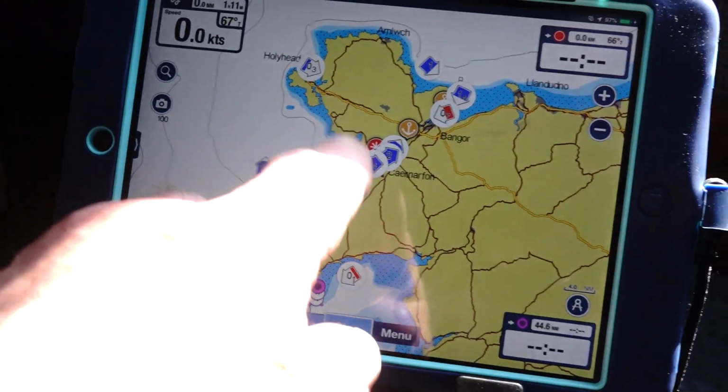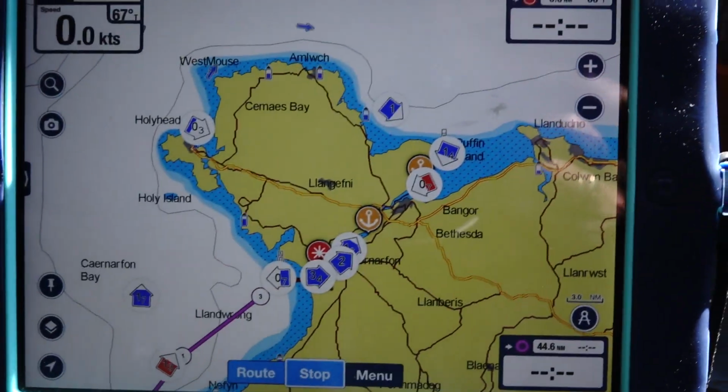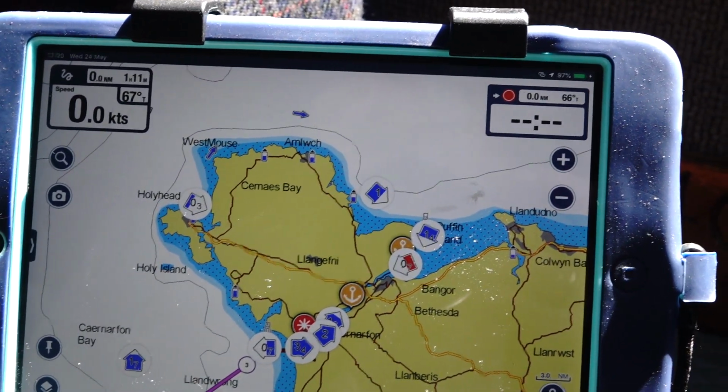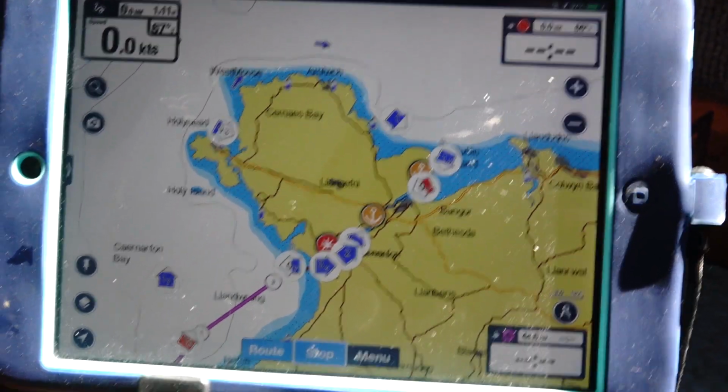You can see how it gives us all the various tides here running around Anglesey. So it's quite a complex arrangement of tides around Anglesey. It's worth studying.